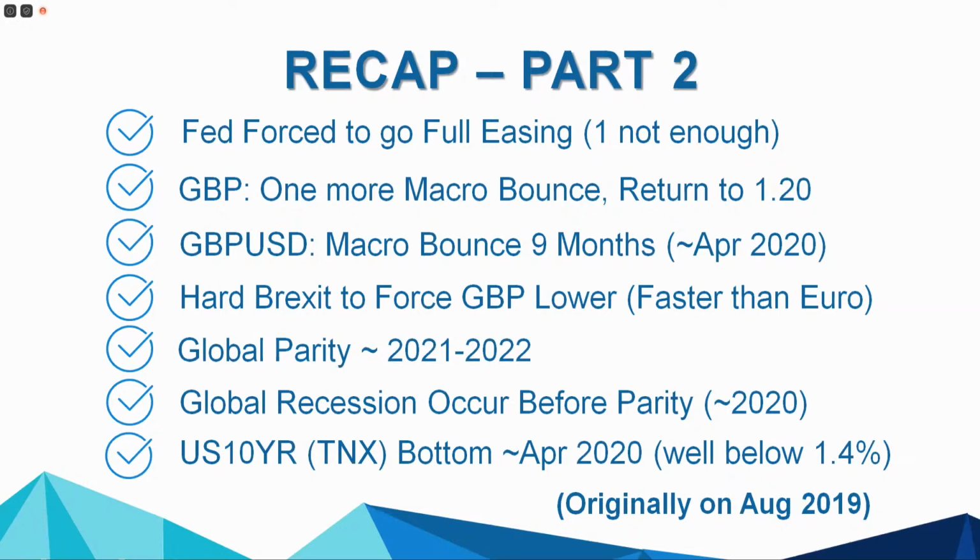On the Great British Pound at the time, I said there'd be one more macro bounce, and then a back test rejection, and then it would return to 120, and that would happen in roughly 9 months, around April. Sure enough, that happened as well.